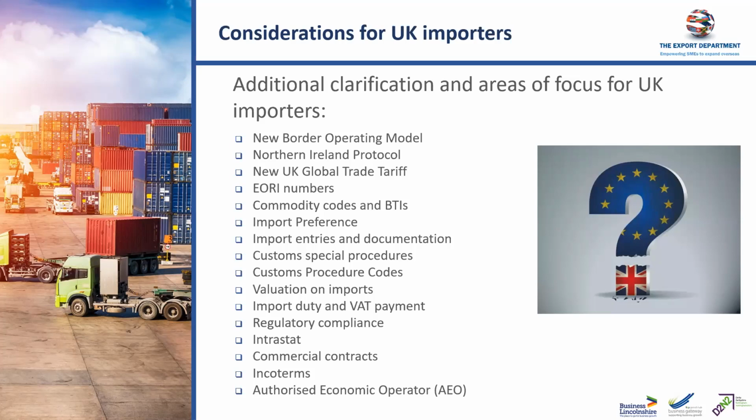And you do have, as the importer of record, that ability to change a commodity code on your import declaration if you believe that to use the supplier's commodity code would leave you uncompliant in HMRC's eyes.